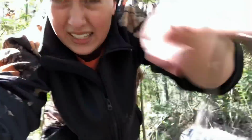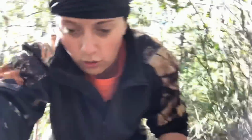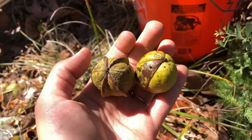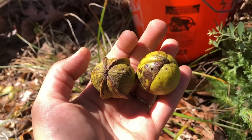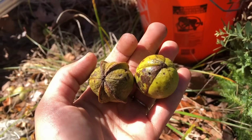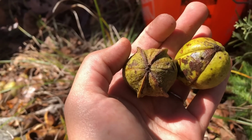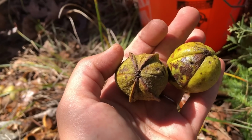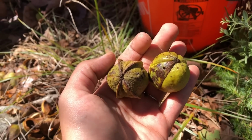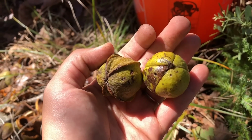It's a tight squeeze. I'm gonna have to cut a path over here. Okay, let me show you guys the difference in the nuts. The one on the right by my pinky is the one that I just picked on the other side that I think might be an actual pecan. And this one on the left is the hickory nut. You see how the husk itself is different, kind of shaped different? I'm really curious now. I'm gonna have to Google it.